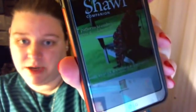I also got this book. It is the Crocheted Prayer Shawl Companion. And since I make a lot of shawls, I thought that would be a good one. And these are all on Amazon.